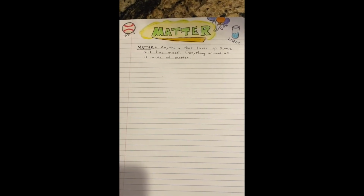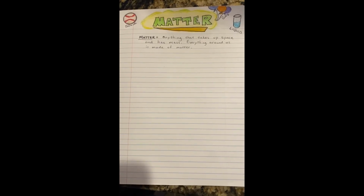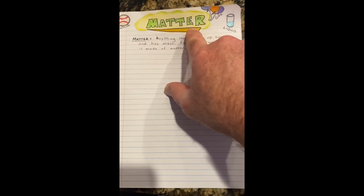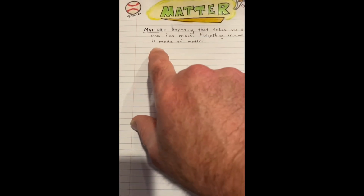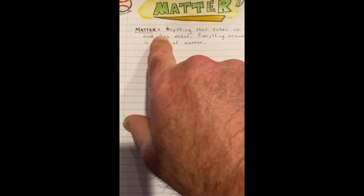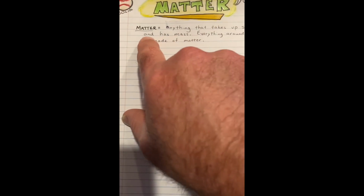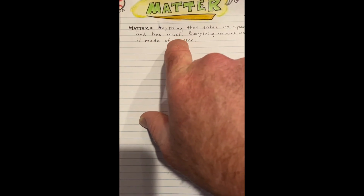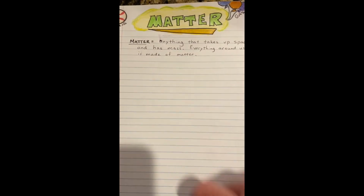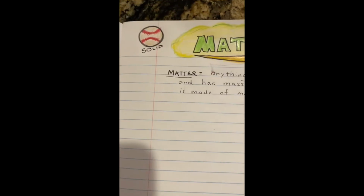Well, sure enough, Honey Rose has started another page in her reader's notebook. She titled this one, Matter, across the top. And there's a definition right at the beginning here. It says, matter equals anything that takes up space and has mass. Everything around us is made of matter. That's her first note.